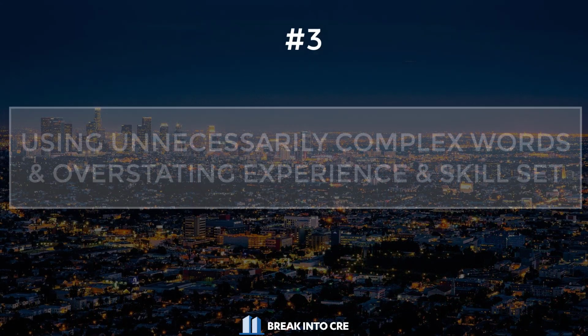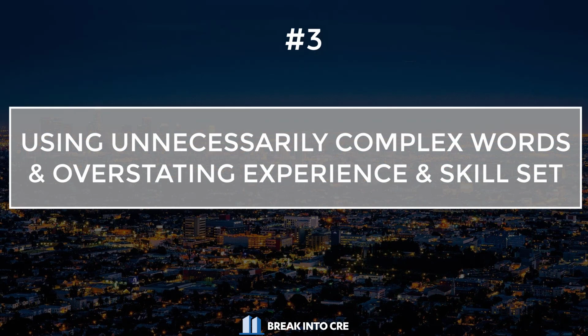And finally, the last and maybe most important thing to delete from your resume is what I like to call verbally puffing your chest out. And what I mean by that is to look for words that a reader would have to go look up in the dictionary, or overstating experience or knowledge that you wouldn't be able to talk through if asked about those bullet points during an interview.